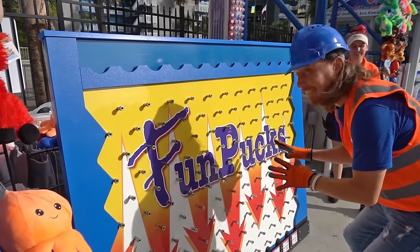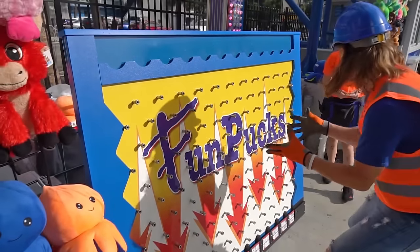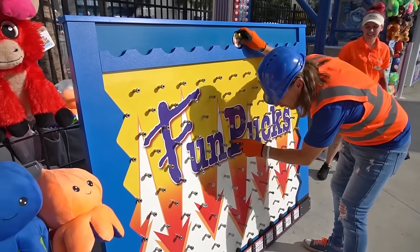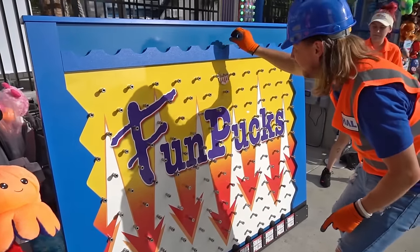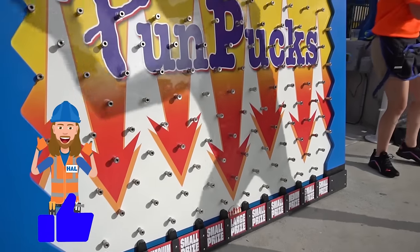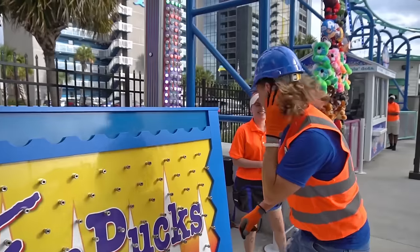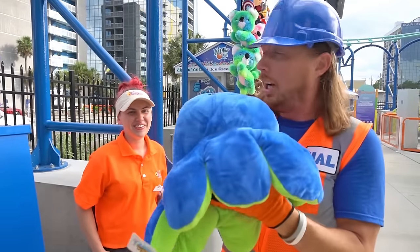My friends, look, we've got some really cool games here at the Funplex. And this one is called Fun Pucks. Oh, and look, you even get a really cool puck. What you do is you drop it around the top and it goes all the way down in between these little bolts here and it falls in the slot at the bottom. So let's see where it goes. Oh, oh, oh, oh. Whoa! Look, we got a large prize. Oh! Oh, and look! Look what we get! Oh, we get this right here! It's a blue octopus. That's cool.